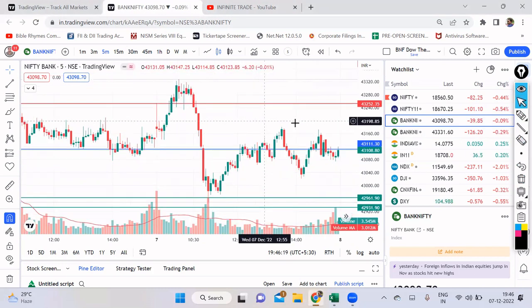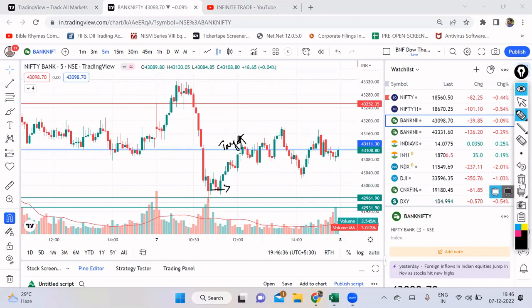Then I took my own personal trade right at this level, and I had targeted this place, so I booked my target here. So this was like a scalping, a pullback trade, and the market continuously traded within that range. Okay, so it was a wonderful day today. So now let's understand what we can do tomorrow. I'm not changing any levels.